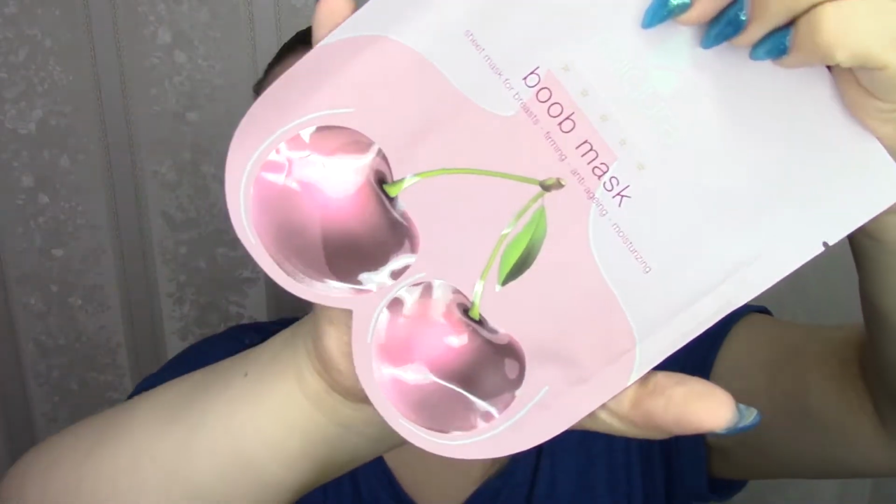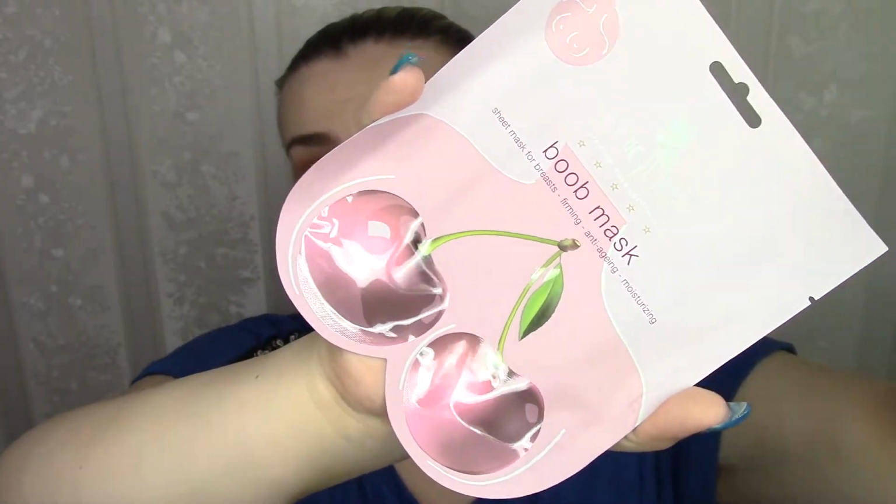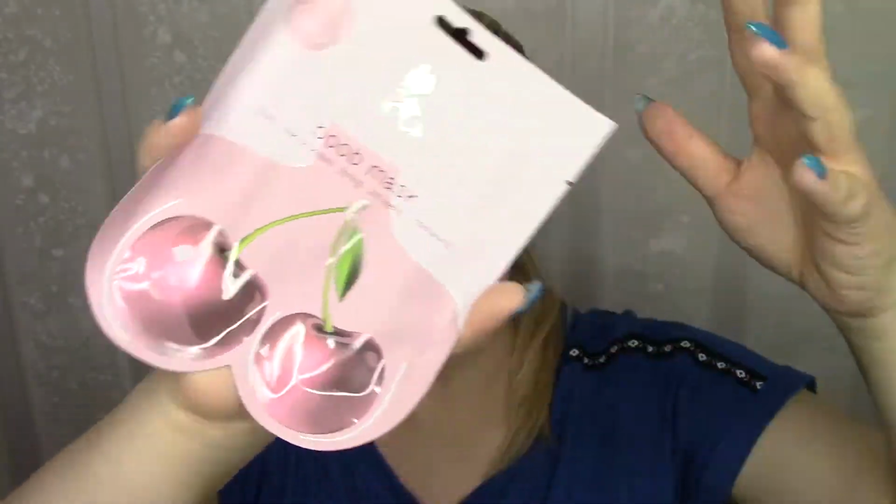Okay, let's move on to the last item in here already, which is from Mikura. It's a booby mask, and we already received boob masks in the past, and I had to laugh so hard when I saw boob mask. It's a freaking mask for your boobies. But I really did enjoy the last booby mask. I love saying booby mask. Anyway, it's a full size, clearly. The Mikura boob mask is worth €9.